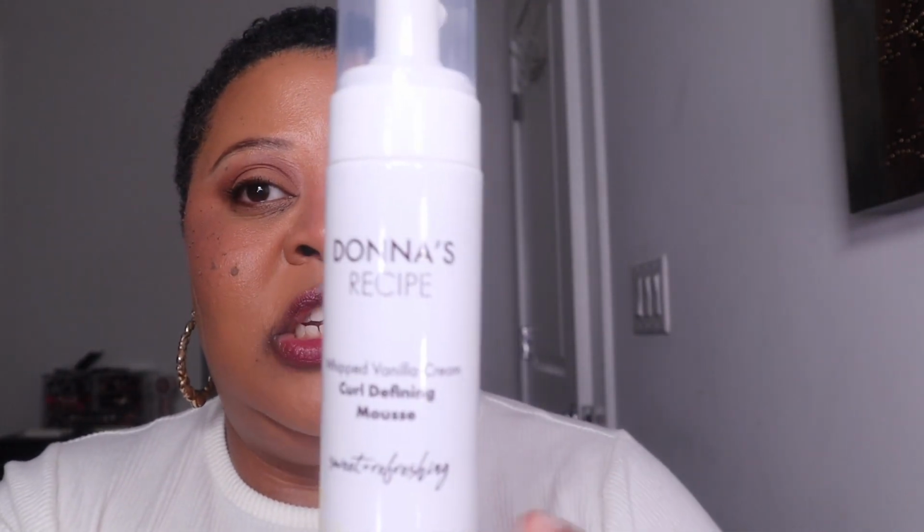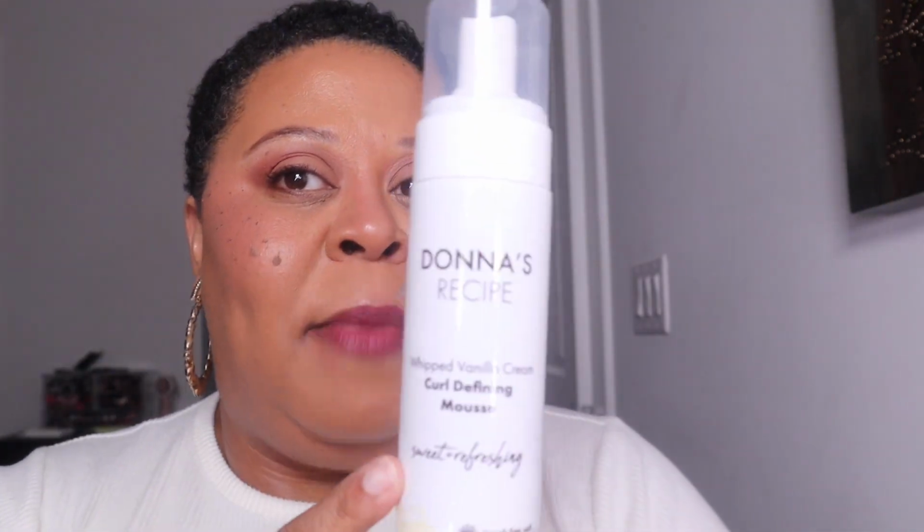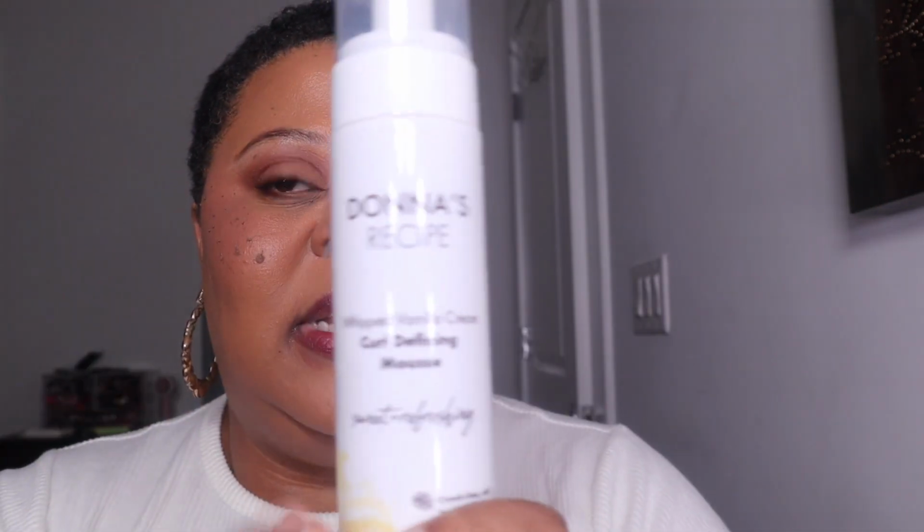It leaves my hair nice and soft while still making my curls nice and defined and pop. And if you've seen Tabitha's hair and you know she uses this, you know how big and full and beautiful her hair is. So on my hair, it makes my curls nice and pop, but this is a really nice hair mousse.